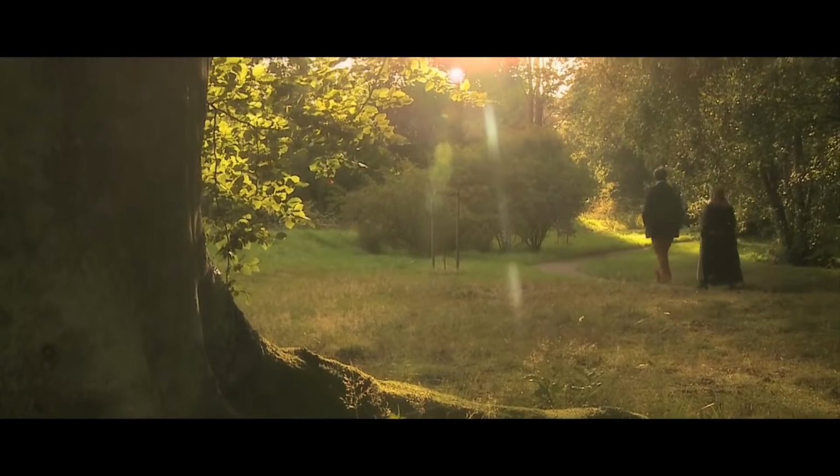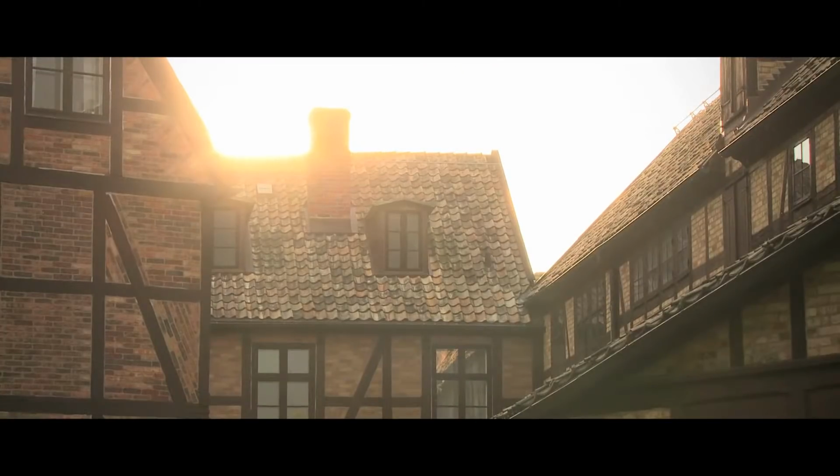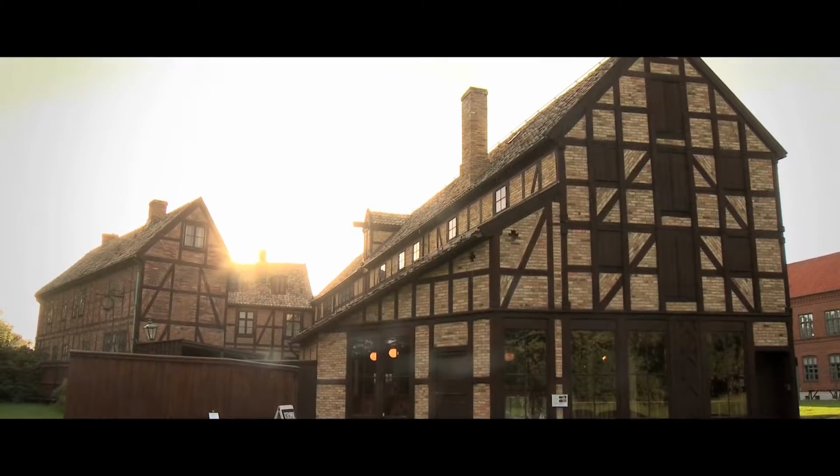Our next stop was the Old Town Quarters. Historic buildings were brought here from Helsingborg city center for preservation. It's like a stroll along Nostalgia Lane.